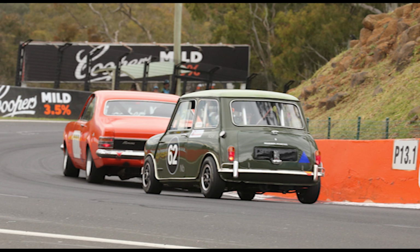Essentially, yes, but I didn't try and block him too much. I figured he was going to make a move and he didn't need a lot of space to do it, so I just made sure I knew where he was to leave a space for him to get by in braking areas is what it amounted to.